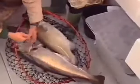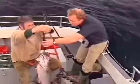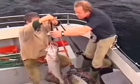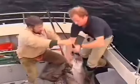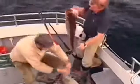All right, Roddy, what are you going to give your pollock then? 15. Oh, I don't think you're going to be far off either. Got hold of him there. What's that? No, you're wrong. That is 17 and a quarter. Oh, what a fish.